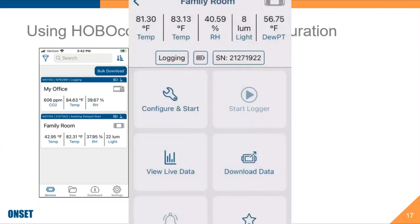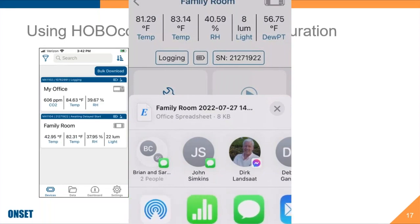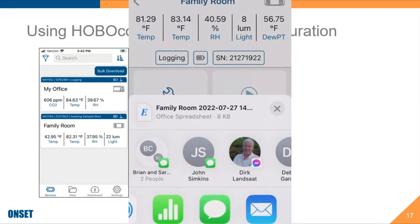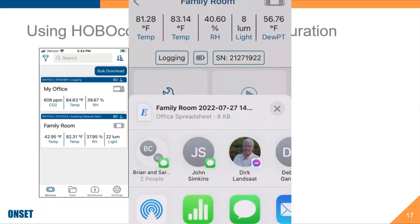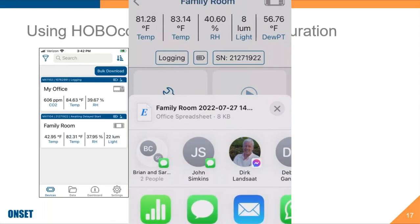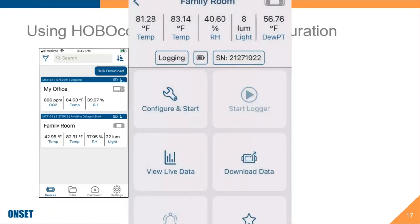So let's say I want to share that, I press the share button, and then any sharing app or communicating app that you have on your phone can be used to send those files. So I could send an email, for example. I'm not going to send it right now. Well, I guess I can. Well, no, you don't need to see that. You take my word for it. So now I've shared that data.